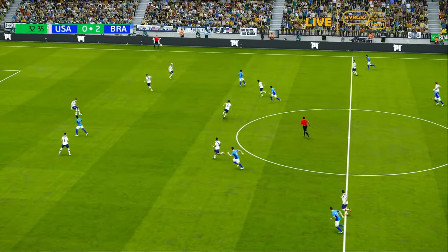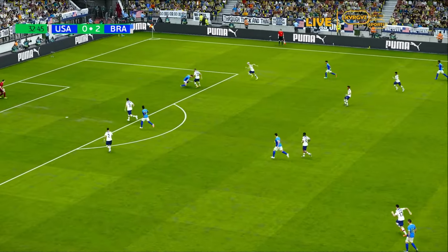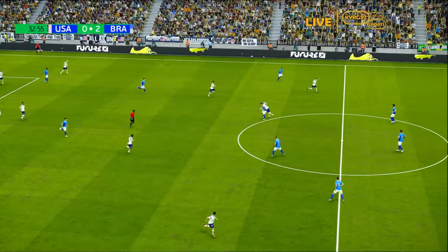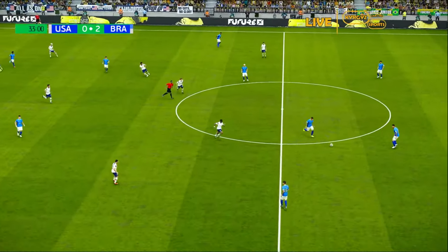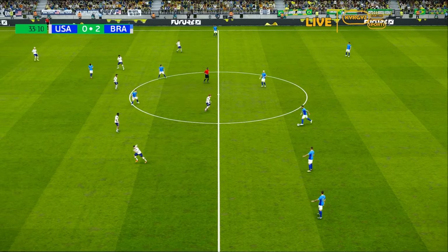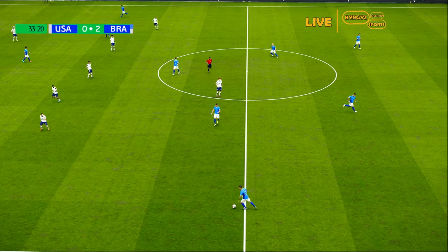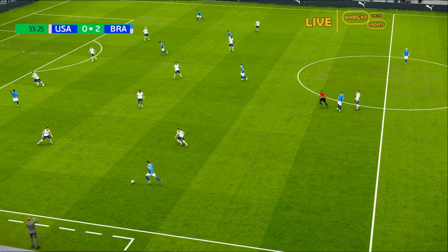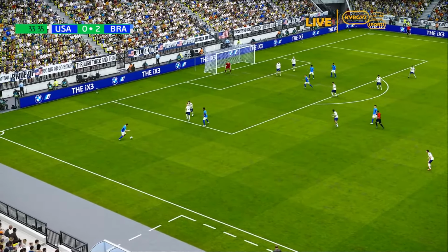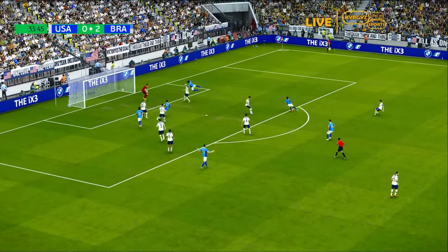Rodrigo. Emerson sends it forward. Casemiro. To Martinelli. Alex Telles. Vinicius Junior. Yeah, this kind of bold running will always get you into areas of possibility. Here's the delivery.